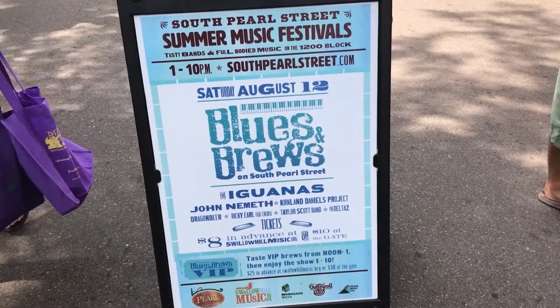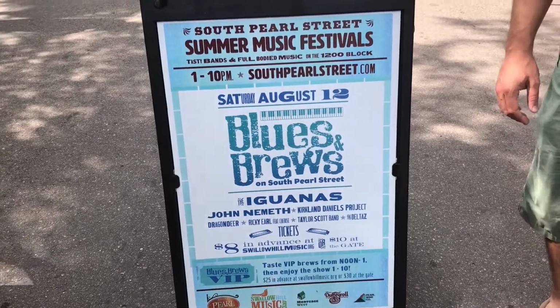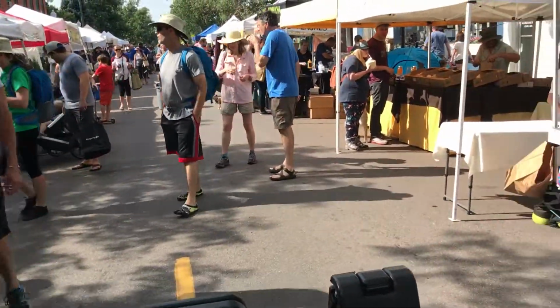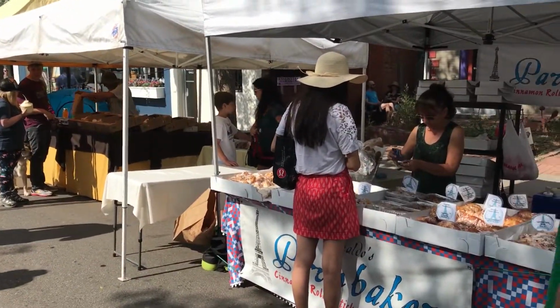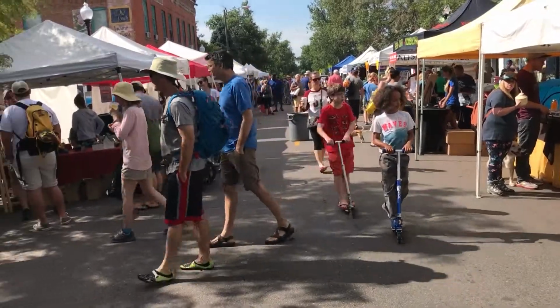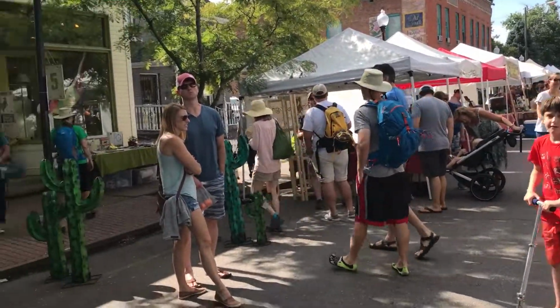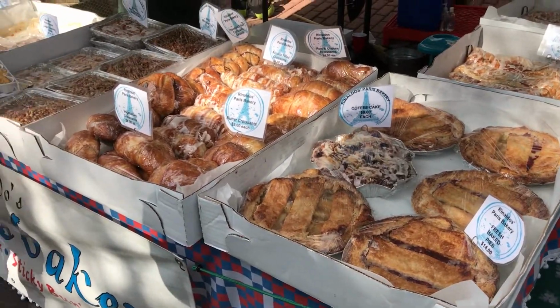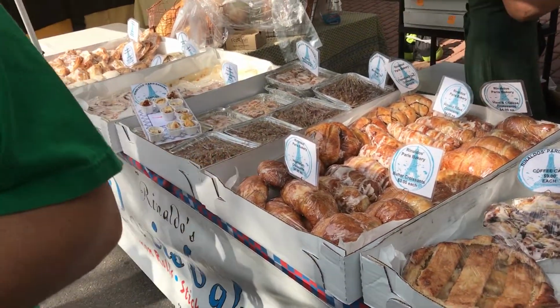Occasionally they have specials, like in this case, a couple weeks from now is the Blues and Brews. Last week it was an adopt-a-thon going on, and even though we're not in the market for another pet, we still looked at all the adorable dogs that they had. We didn't see any cats, but there were some adorable dogs. Yeah. The cinnamon rolls are tasty.